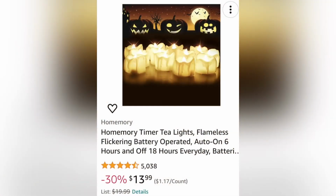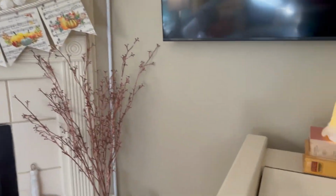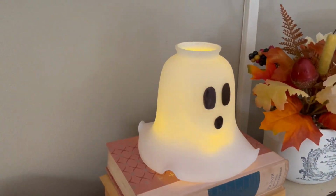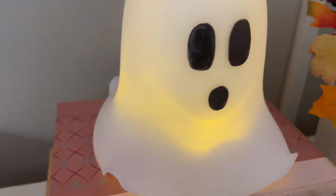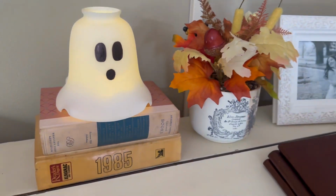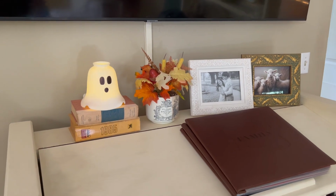So I take my little Amazon find. I found these little timer tea lights, and I put 3 under there so it would be nice and bright, and so we could see our little ghost. It's underneath the television, so we can always enjoy a little flickering ghost. There they are, on a little book stack of aged books I picked up at a thrift store. So there's our first DIY, as simple as that, and so cute.